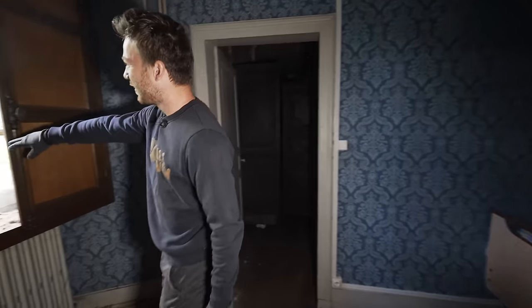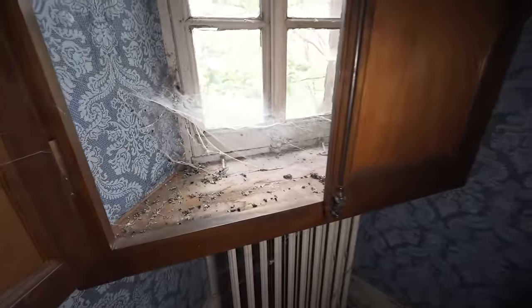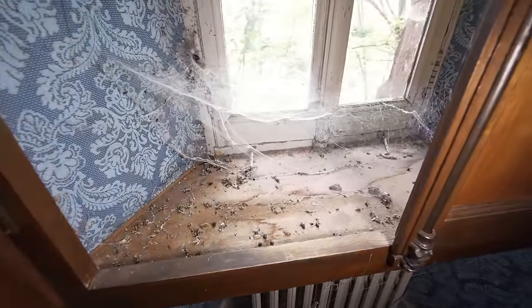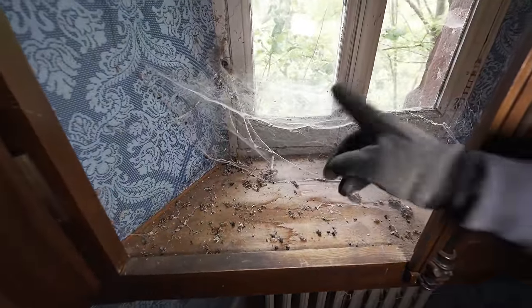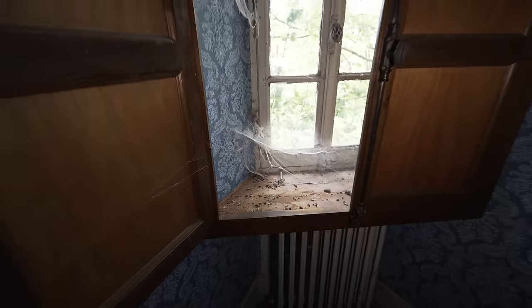I'm just pointing it out before we leave this room. Look at these enormous spider webs that we have over here. And there's again a big spider in there. Oh yeah, don't leave the spider, please. Beautiful. Wow.